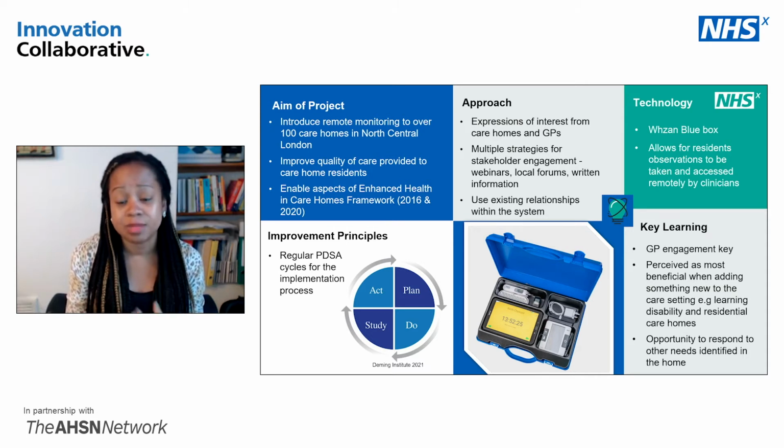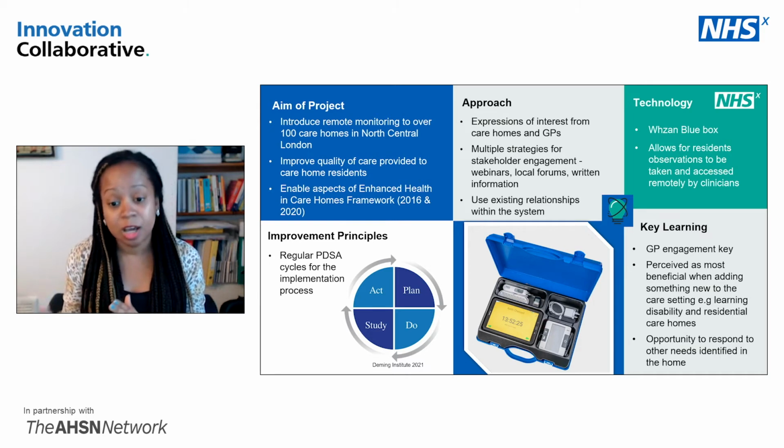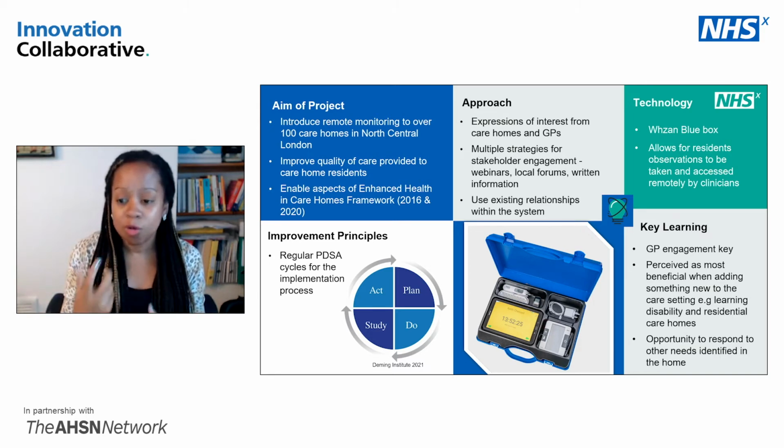What we found, and in terms of some of the improvement principles we've used, certainly we've done quite regular PDSA cycles as we're implementing this. So even a simple thing like, how do we induct a care home and a GP practice? Constantly trying new ideas, often even on a weekly basis, around how we train people up. Do we do it in person? Do we do it remotely? Do we have a video for people? What feedback do we get? What do we learn from this to keep improving on the process and fine tuning it the whole time?